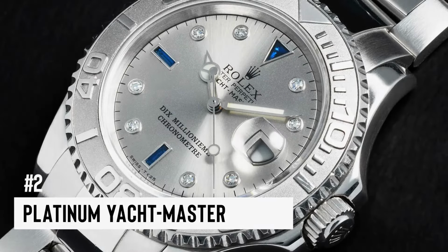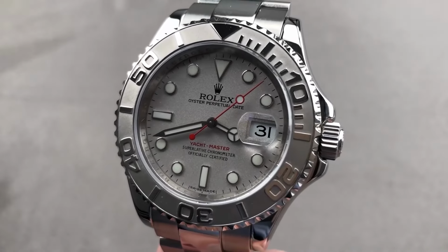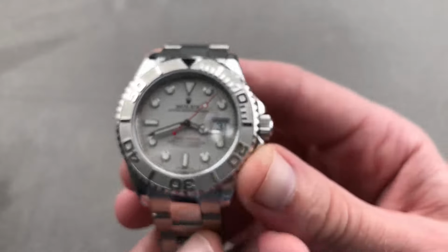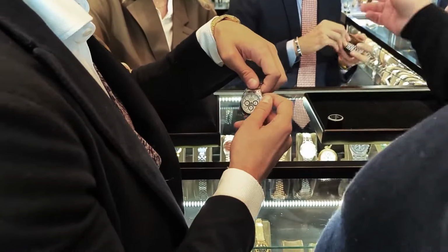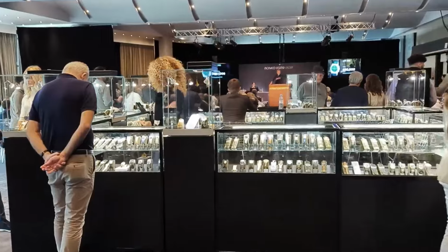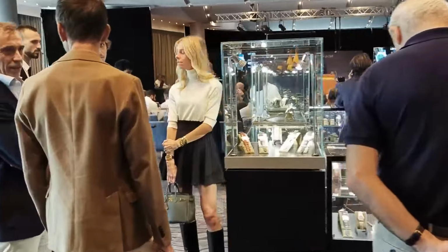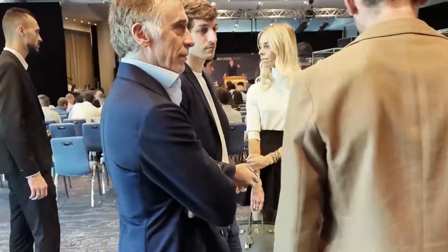Number 2. Platinum Yacht-Master. This piece might catch you off guard because it's not an old-timer. We're actually talking about something quite recent. At the Monaco Legends auction, a Platinum Yacht-Master snagged a jaw-dropping $2.5 million. Now you might wonder, what's so special about this watch? Well, it once belonged to Patrick Heiniger, the late legendary president of Rolex.